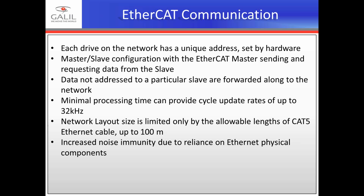EtherCAT benefits from a minimal processing time. It can provide cycle update rates of up to 32 kilohertz. Network layout size is limited only by the allowable lengths of Cat5 Ethernet cable, and according to Ethernet communication standards, this can be up to 100 meters in some cases.